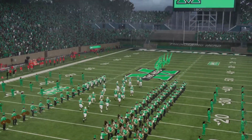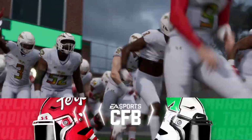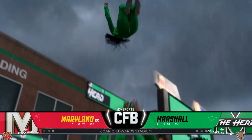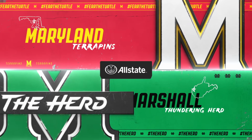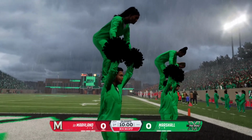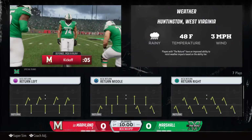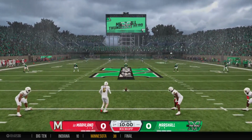Welcome, everyone, to Huntington, West Virginia, Joan C. Edwards Stadium, home of the Marshall Thundering Herd. As we'll see, the number 20 team in the country, the Maryland Terrapins, taking on a squad hoping to prevent another L this week, the Marshall Thundering Herd. For EA Sports College Football, I'm Reese Davis, joined here in the booth, as always, by David Pollack and Jesse Palmer. Guys, let's tee this one up.